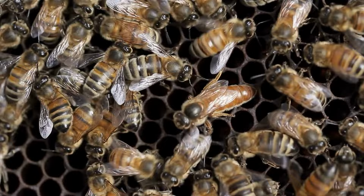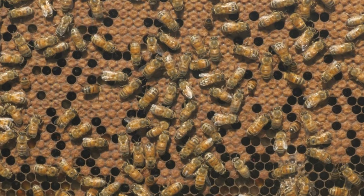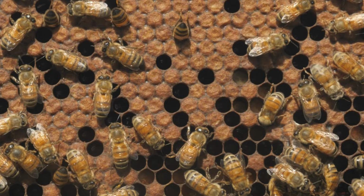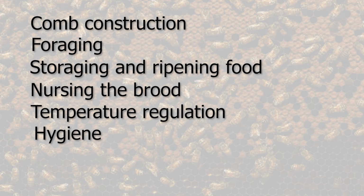Of a honeybee colony depends on the coordination of individuals inside the colony. The complex social organization of honeybees has been the subject of many studies for centuries. These studies have focused on division of labor, such as comb construction, foraging, storing and ripening food, nursing the brood, temperature regulation, hygiene, etc.